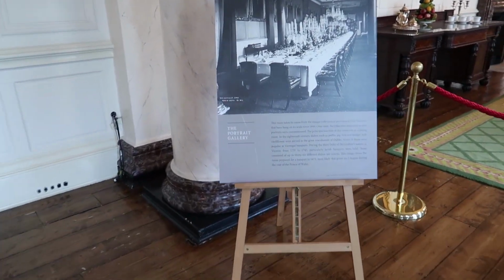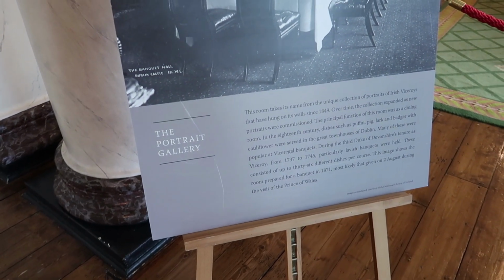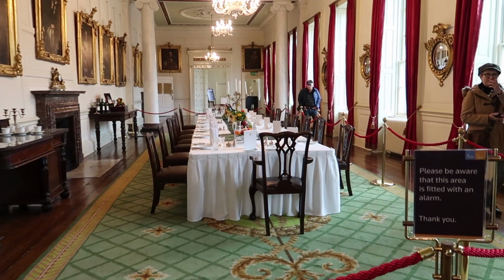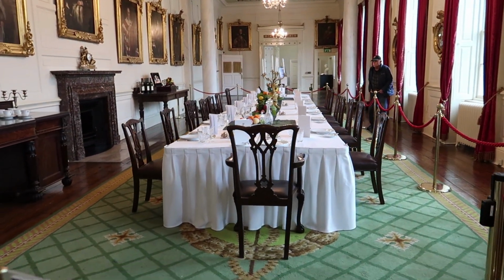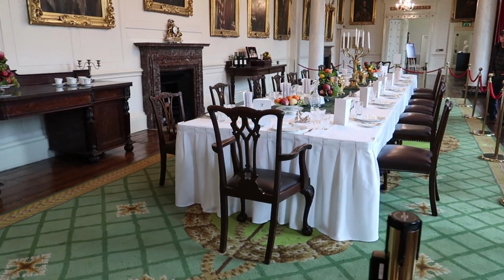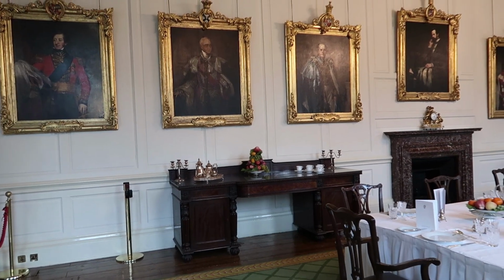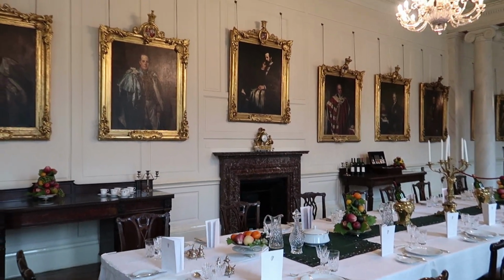Many lavish dinners happen here. Some of them have 36 different dishes per course. They probably sat here all day eating and drinking until they finished all that food. Look at that. Although I think those are the kings. Yeah, they are.